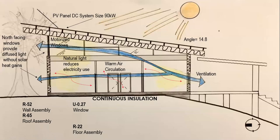This is my diagram that illustrates some of the sustainable design strategies, like natural ventilation occurs through the lower level windows and upper level motorized windows. Natural light helps reduce electricity use. The floor is continuously insulated, and a good portion of the glass is on the north-facing wall, which provides diffused light without solar heat gains. Okay. And that's it.